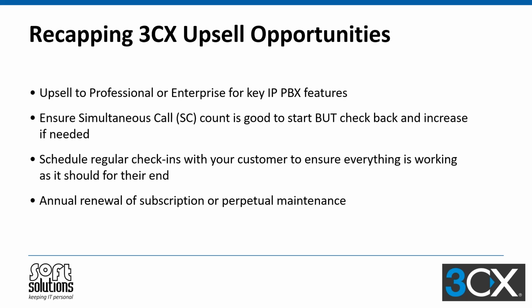Soft Solutions auto quotes 30 days ahead of a renewal. So if your license in our system has been purchased through Soft Solutions, our system will automatically send you out a quote for that renewal, which is a great heads up that there's 30 days to get in touch with your customer and check their needs and see if there are any opportunities to change their simultaneous call count, add some more training, all those types of things.